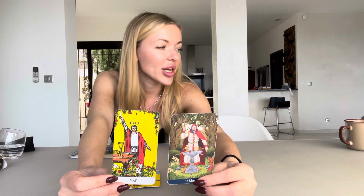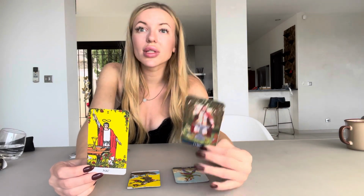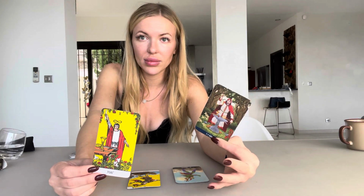So this Magician is a significator of us, of ourselves. And he shows us that if we really try, if we really take the situation under our control, we can achieve anything that we want. We just need to understand that we are the makers of our life, not someone else. And that's why he shows us that we need to start doing something.